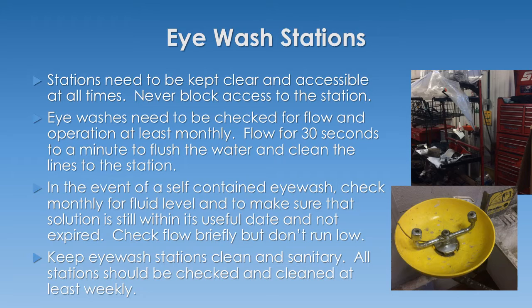In the event it's a self-contained eye wash station, check monthly for fluid level and make sure that the solution is still within its useful date and not expired. Check flow briefly, but don't run it low. If it's a self-contained station, don't run it for a minute and then run the tank dry. There's no need to flush it like that, other than just to check and confirm that it works as it is supposed to.